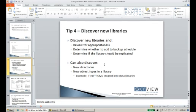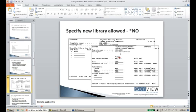Again, you can do the same thing and discover new directories created under root. You can look for new objects created in a particular directory. So we do the same things in directories as we do with libraries. And again, you can look for new program objects created into certain libraries or new files and so forth. So that new function is available throughout both the libraries and directories. And this is just an example of how you set that up.